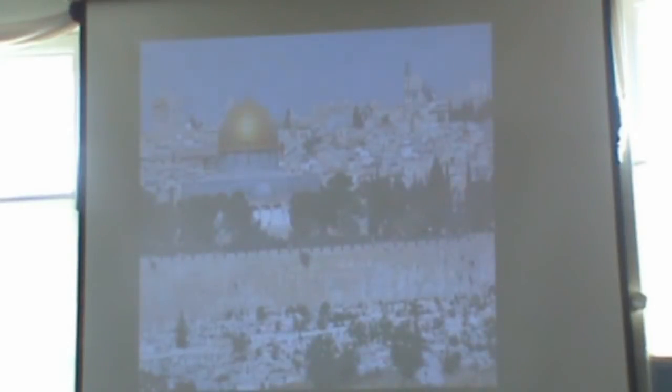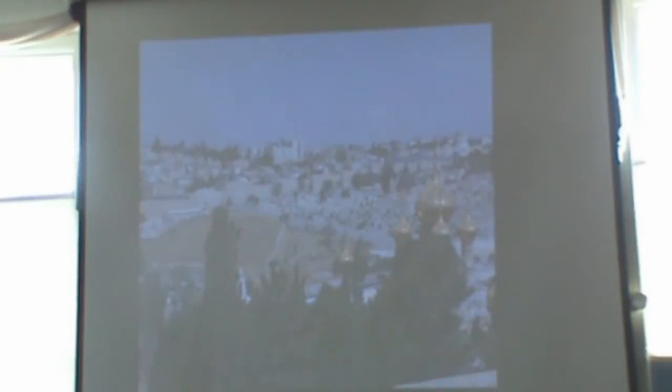And so this is from that spot looking over the city. And of course, in Jesus' day, instead of the Dome of the Rock, he would have seen the temple. This is also looking towards more of the north part of the city.